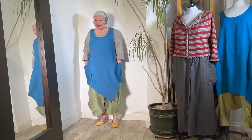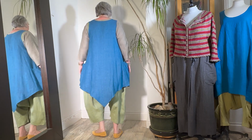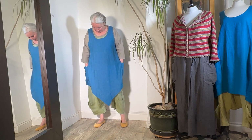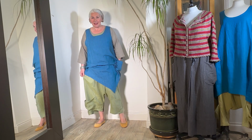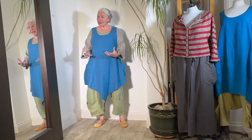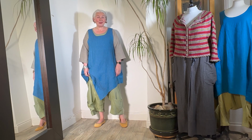So here is Teal Sky tabard in a size 2, worn over the top of my Spring Greens Playsuit in combination with my natural love top. I think that Teal Sky together with Spring Greens is such a beautiful combination of spring colors, because Teal Sky is bright, but it's quite light at the same time. And that together with the Spring Greens, again, I think they go really well.